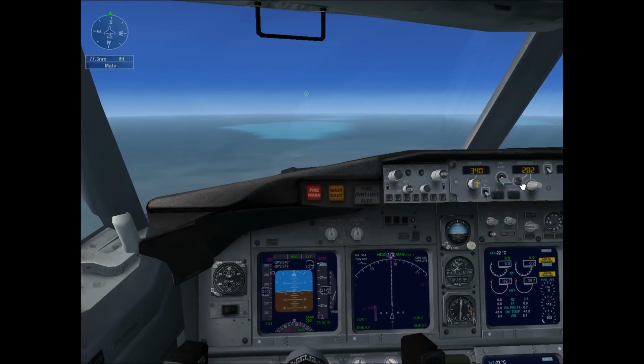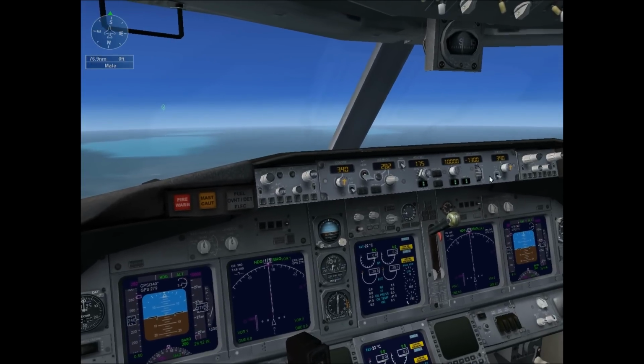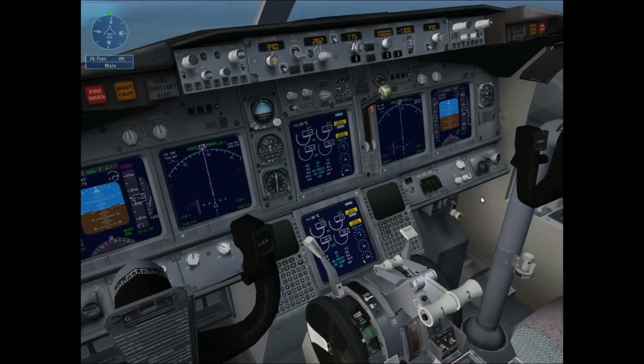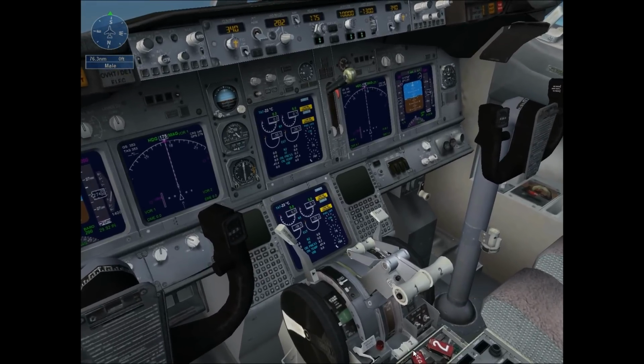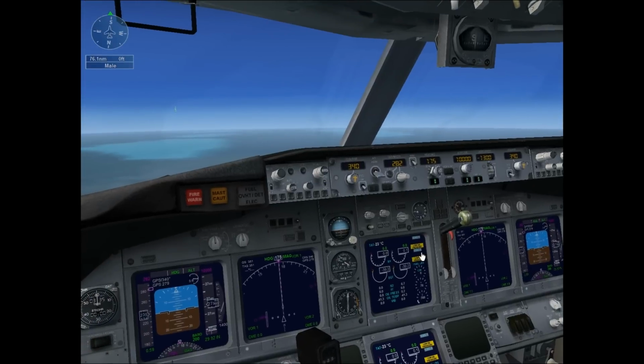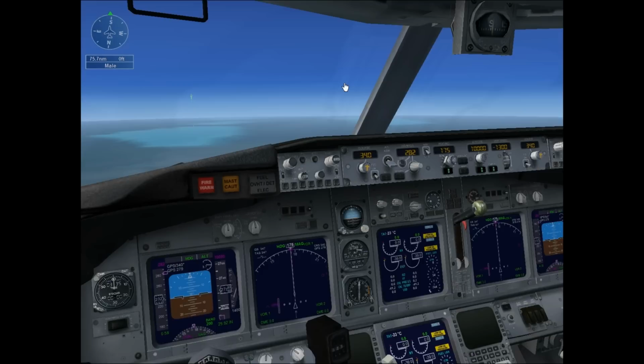Alright, Captain, maintain 190 knots in the descent for best glide and let's secure this one. Engine failure shutdown checklist. Auto throttle, disengaged. Thrust lever, idle. Engine start lever, cut off. APU, start. APU generator, on. Engine failure shutdown checklist complete.